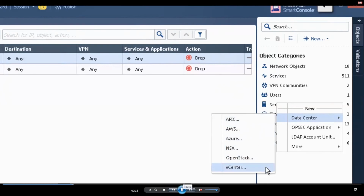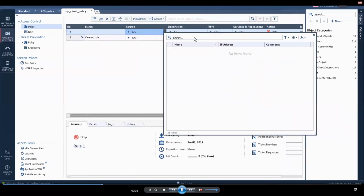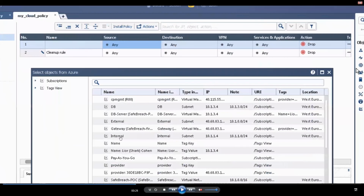It's the same user credential that I did with vCenter. I'm doing it with Azure. Here, we already did it up front. I can show you later on if you want. With AWS, it looks the same. And now I'm bringing in real time all the objects from vCenter.